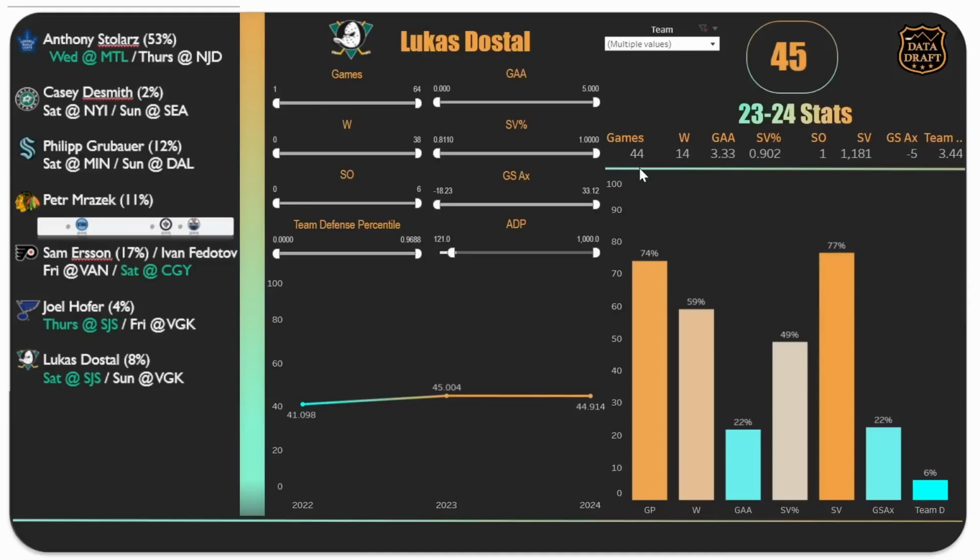44 games means that was almost an even split with him and Gibson, and he kind of stole some starts away. .902 save percentage is not bad considering they were one of the worst defensive teams last year. 3.44 expected goals against per game for that team. So this is not necessarily a team I'd like goaltending from, but against San Jose, that might be the best place to spot start an Anaheim Ducks goaltender. There are some other options, but that's going to do it for this video.